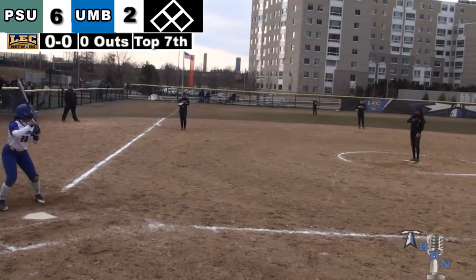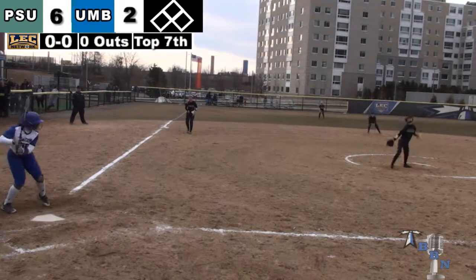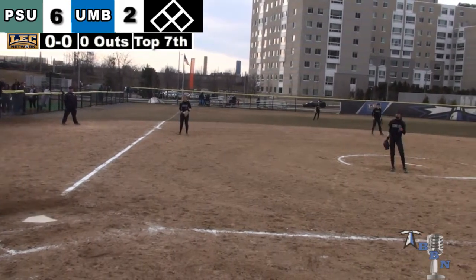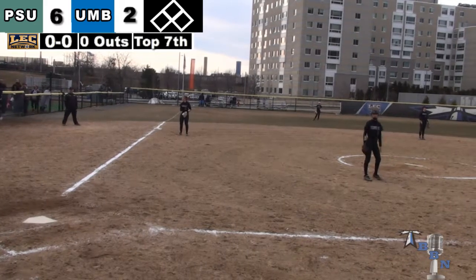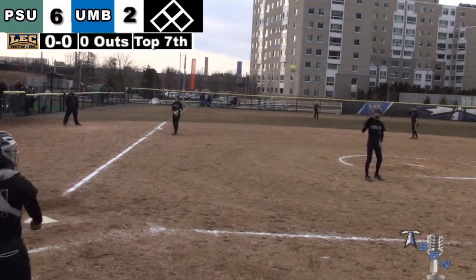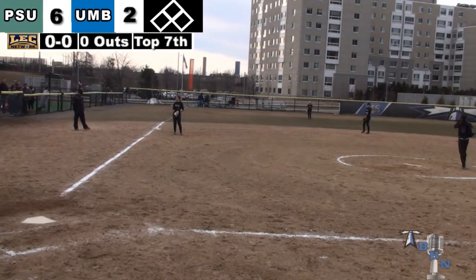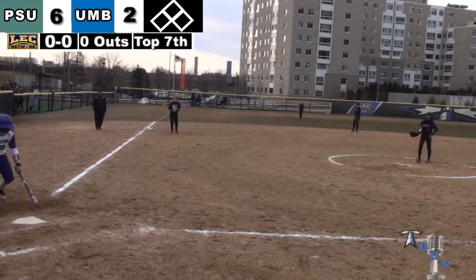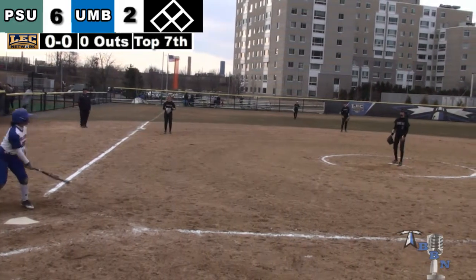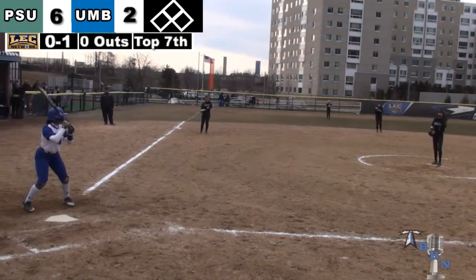Welcome back, everyone, to the bottom of the 7th inning here as the UMass Boston Beacons try to claw their way back into this game against Caitlin Miller. And Gacy Pena gets hit by a pitch. And I guess it hit the bat. And that's going to be strike one. Certainly looked like it hit off her shoulder, but it will just be a foul ball.